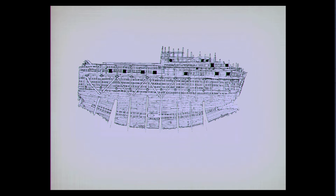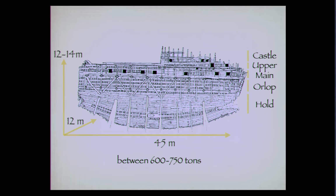It had several different decks, starting from the hold at the very bottom to the orlop, main, upper, and castle level. So the hold is the level where the common sailors used to reside. And as you went up, the top brass of the Navy, the admiral, would live somewhere here.